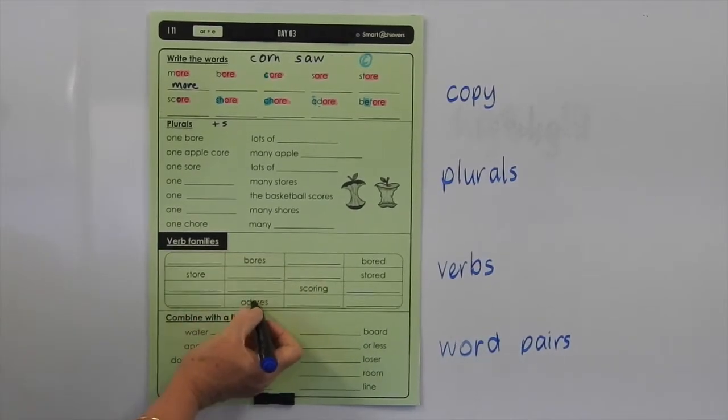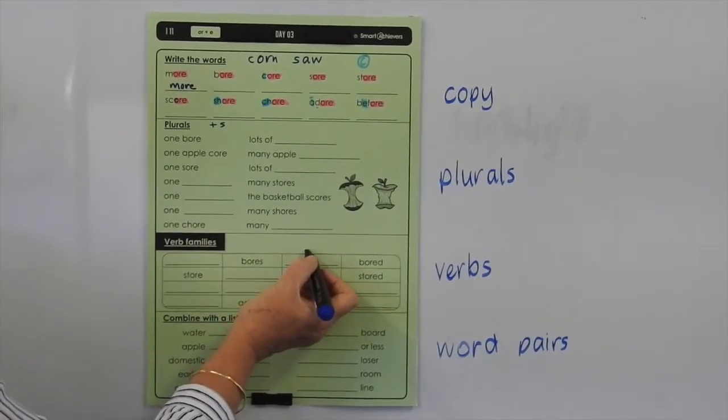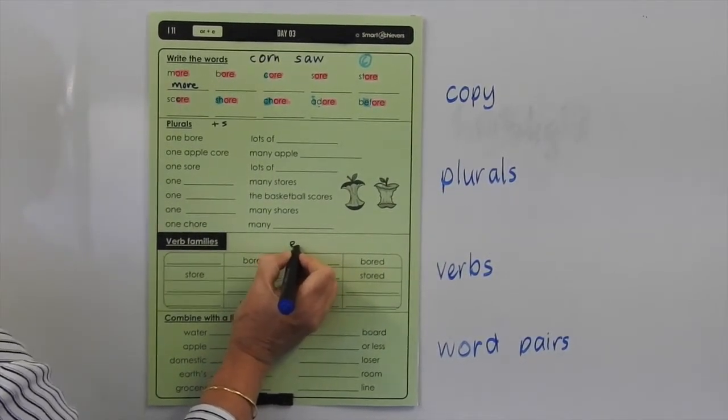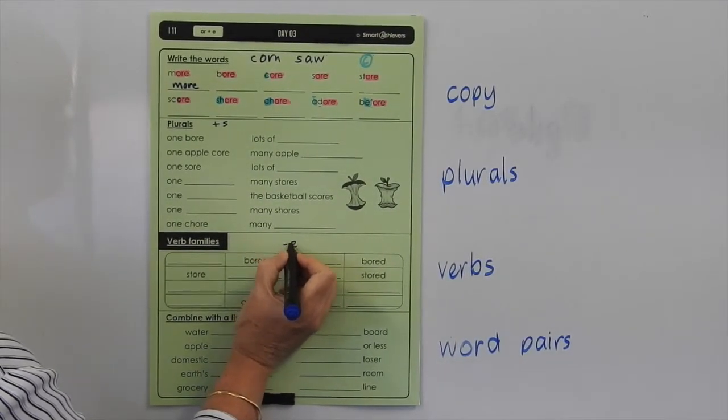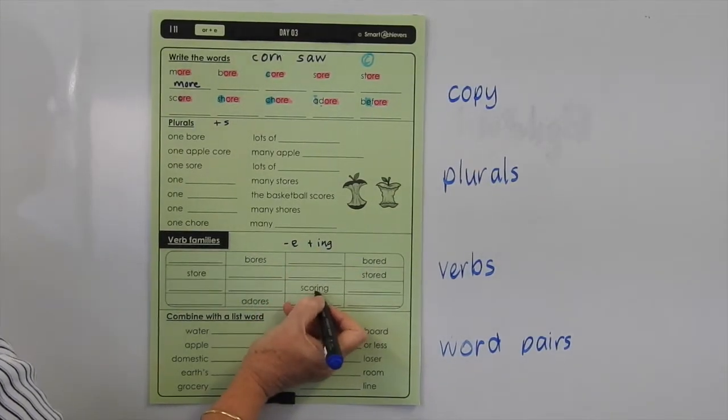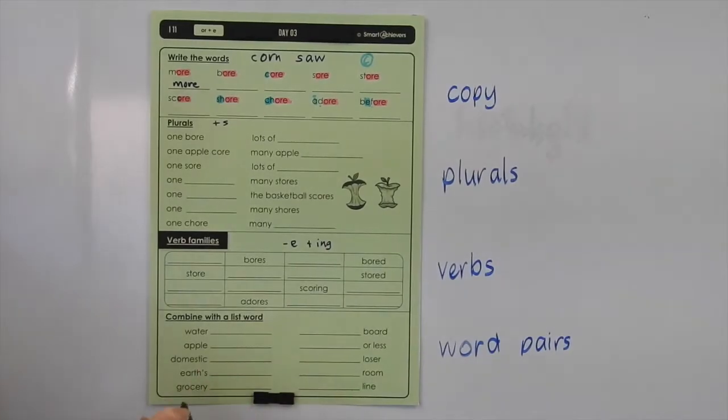Now verb families, we're looking for the base words here. Here we're writing the base word plus the S. Here we're writing the base word plus the ing. Now remember the saying, E goes away, you take away the E, when ing comes to stay. So make sure you take away that E before you add the ing there.